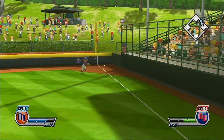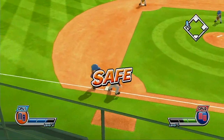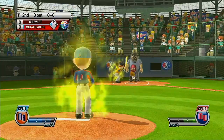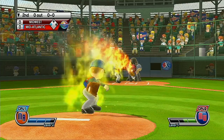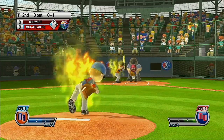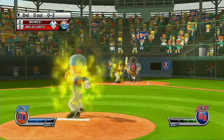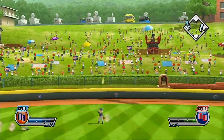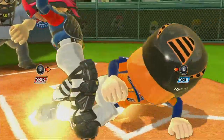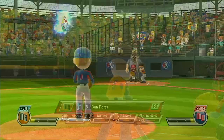Right down the baseline. Where do you think it's going? Safe. Batting fifth at third base, number two. That's a perfect strike. Out. Not this time. Fly ball to center field for the out. Safe. Batting sixth in right field, number 15.